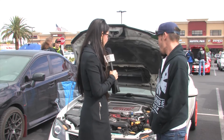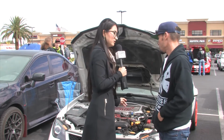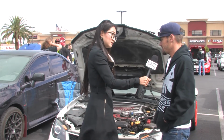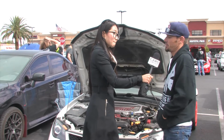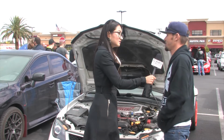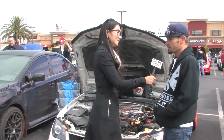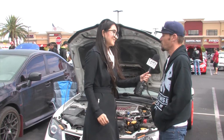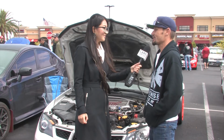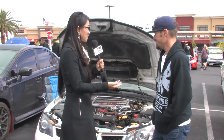For the things that you already worked on, why did you choose those? Basically, intake and exhaust is kind of the number one thing you do when you modify a car. You want to make it suck more air. You want to make it sound better. So that's the first thing. And then as far as suspension and drivability, that's where the coilovers come into place, and it makes it a lot easier and fun to drive and turn. It's definitely fun.